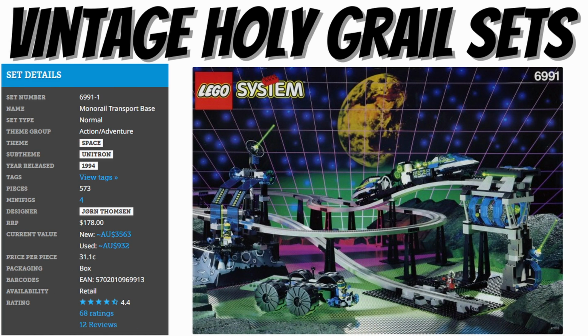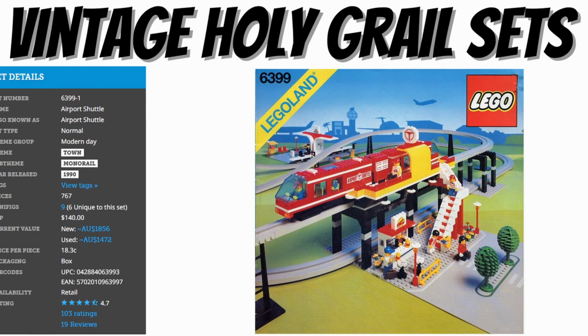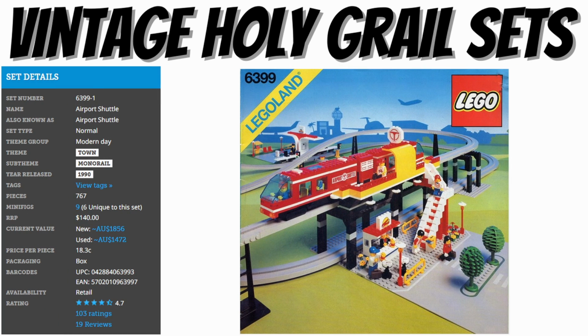The next one is set 6991 Monorail Transport Base, released in 1994. This is very similar to the last set. If you have the first monorail set, this is also a must-have, but very few have the privilege of claiming ownership on this one.